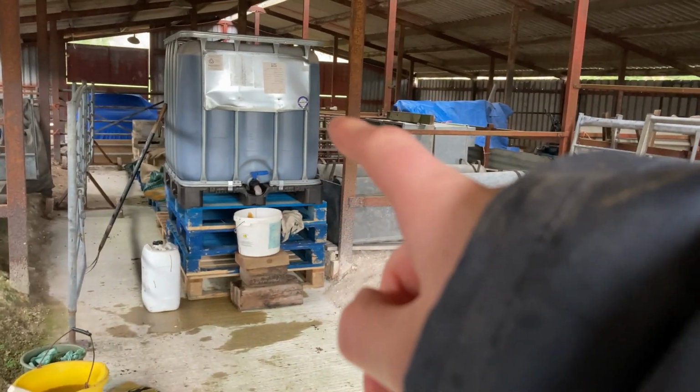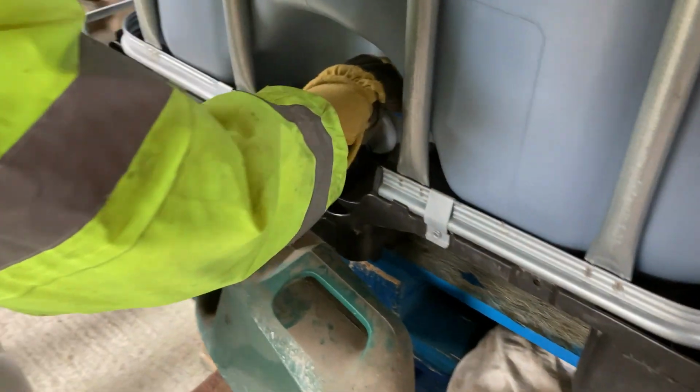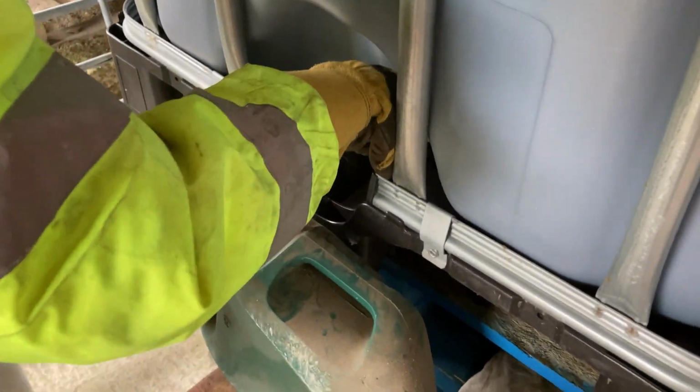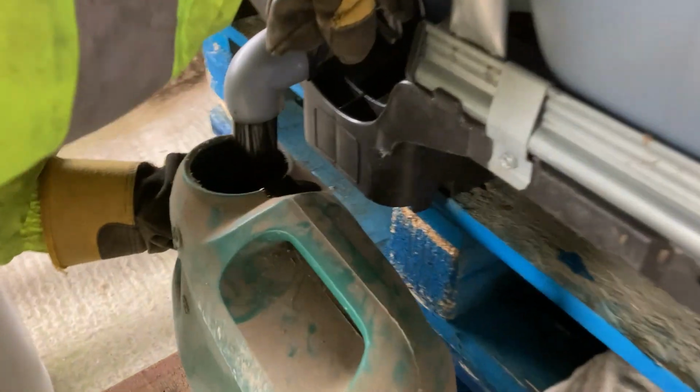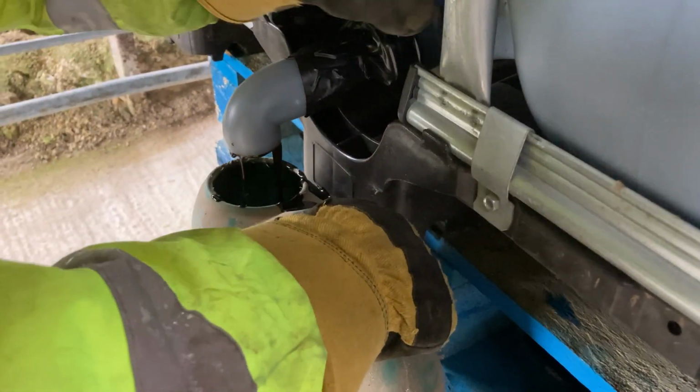Got our IBC over there, ready for when the cows come. So here we've got our molasses tank, which Ryan's filling up the watering can with the molasses. We're trying to.